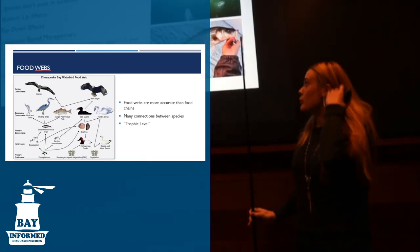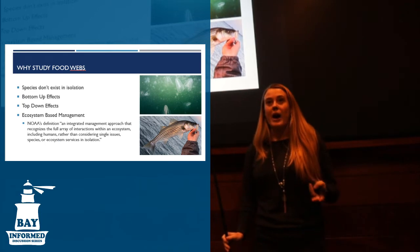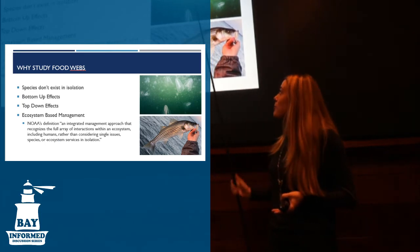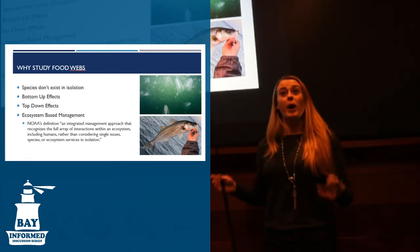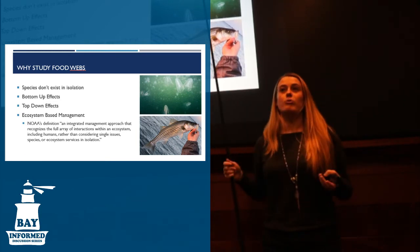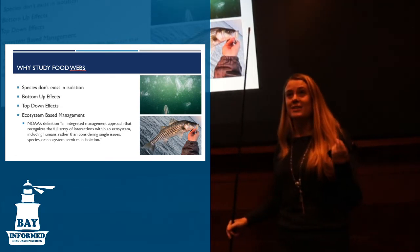So why study food webs? As we saw, species don't exist in isolation. There are two main pathways we kind of use food webs to analyze. First one being a bottom-up effect, which is kind of exactly how it sounds. Something changes in the bottom of the food web, and you want to see how that disperses through the rest of the ecosystem. So an example is something like ctenophores, these little gelatinous zooplankton.